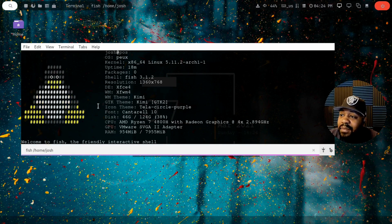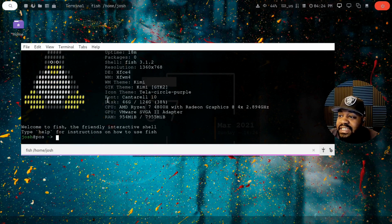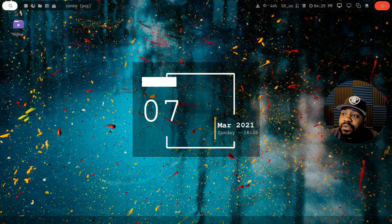It's already in my bashrc file, so anytime I open up the terminal, it'll show that, and it says welcome to Fish, the friendly interactive shell. Type help for instructions on how to use Fish. And one cool thing I like about Fish, and I'm not sure if you could do this in any other shell, is that it kind of gives you examples of what you're trying to type. So let's say you type the letter C, and as you type, it shows you what you're probably looking for based on what you type. So let's go on and exit this out, but that's super cool that that's there.